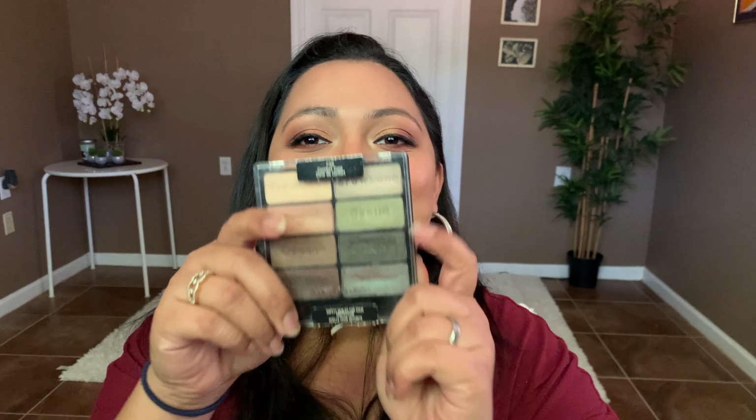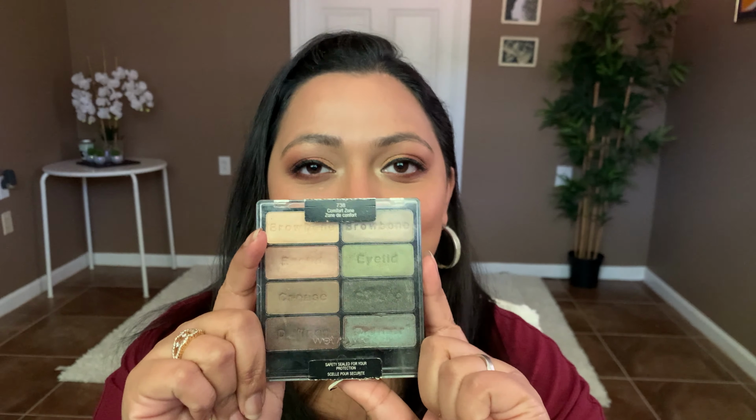For the second question, it's the oldest palette in my collection, and that would be my comfort zone palette from Wet n Wild. When I started my makeup, guys, I definitely was not diving into an expensive palette. I was just getting into colors, just to look presentable. I just wanted to feel more confident. And this was a perfect palette at that time.